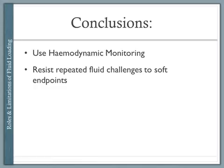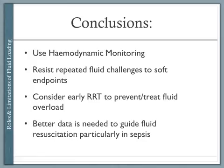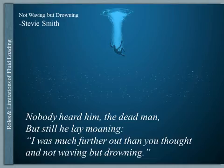You should try and resist repeated fluid challenges, which my juniors do based on capillary refill or a bit of urine. They're never quite sure. So I try and resist that. And perhaps consider early renal replacement therapy to prevent fluid overload. And I think we may see more of that in the near future. And certainly better data is needed to guide our fluid resuscitation, particularly in sepsis.